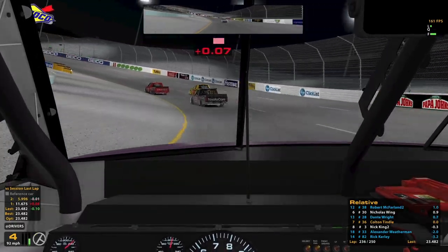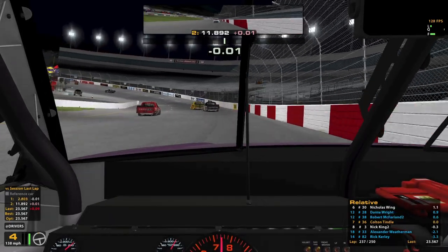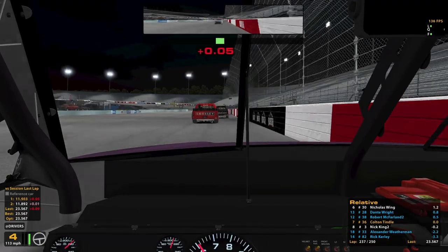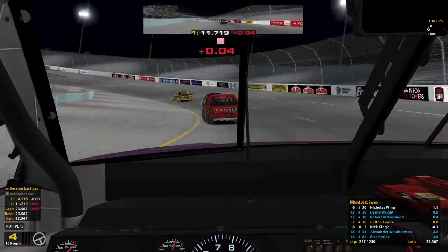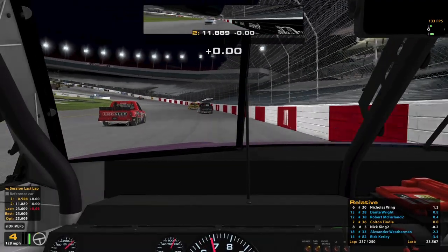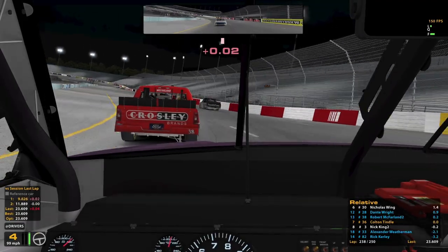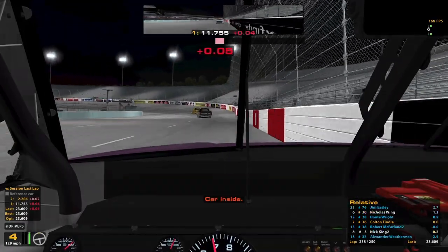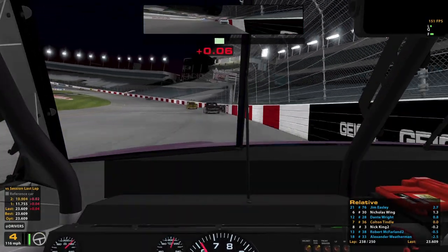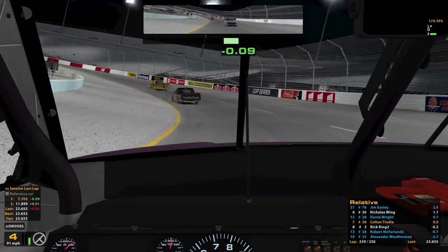Guy being slow on the bottom for some reason. Coming up on him. I guess there's no great place to be a lap truck here. So we've had a couple scary moments. Guys on the outside as well. Inside again, looks like. Car inside. Clear. Oh my gosh. I don't know if I'm gonna be able to hold on to 7th if this goes green. I think Nick has a great shot at me. The driver in front of us is winning.